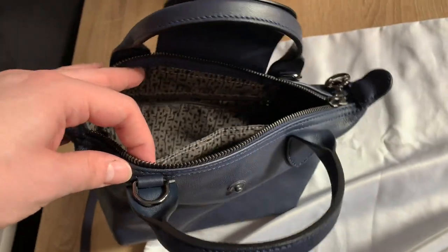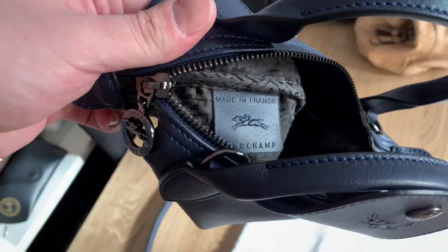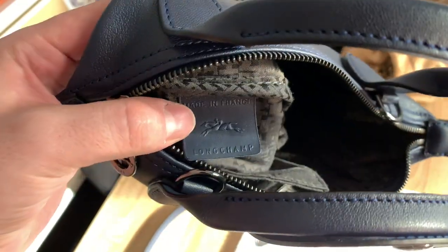And it is stunning. This leather is so soft. Comparing these to it, this is not as buttery, but this is softer. This is so soft, and I just want to squeeze it every time I pick it up. Every time I pick it up, I'm like, oh my gosh. The leather, the quality, everything about this is just superb.